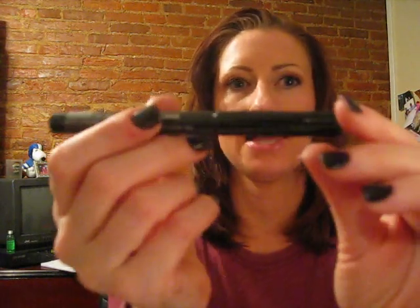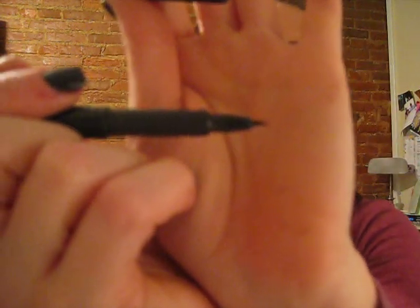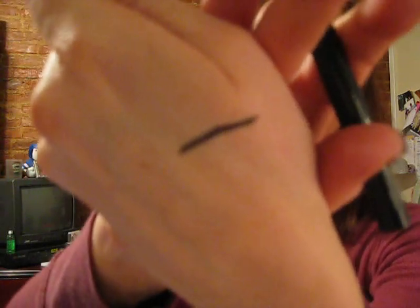Hi again, YouTubers. This is a review of the new liner from MAC. It is actually called the Rapidblack eyeliner, and it is a pen liner. It looks like this. It's a felt tip, and I'm gonna draw a line right here on my hand. This is what it looks like. It does a really great, easy wing liner.